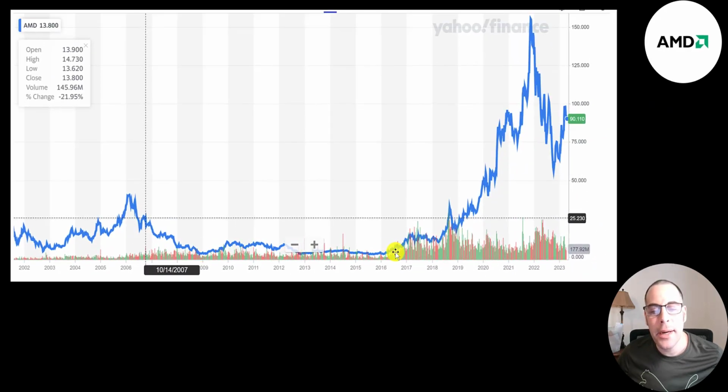From 2009 to 2016, the stock was really low. Imagine getting it way back then. And then it looks like it peaked at the very end of 2021, over $150 a share. Then it really crashed in 2022, getting close to $50. It has come up quite a bit since that point. It almost doubled, sitting around $90 right now.